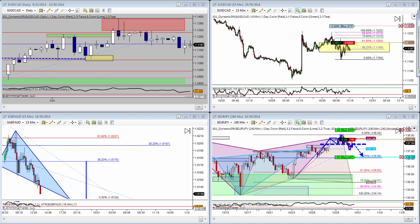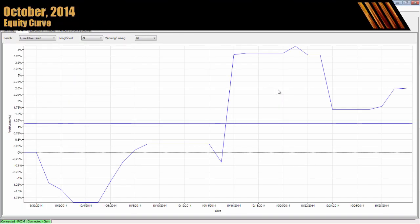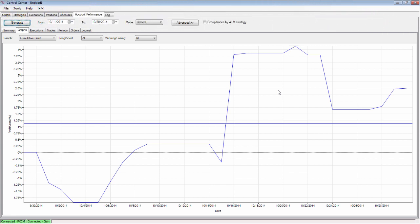First, I do want to just show you how the week has been, or how the month has been. What you're looking at in front of you is my equity curve from the month of October. I typically don't like showing this type of thing. I typically don't like looking at stats myself personally, but I did get a few requests to see how we've recovered after September.